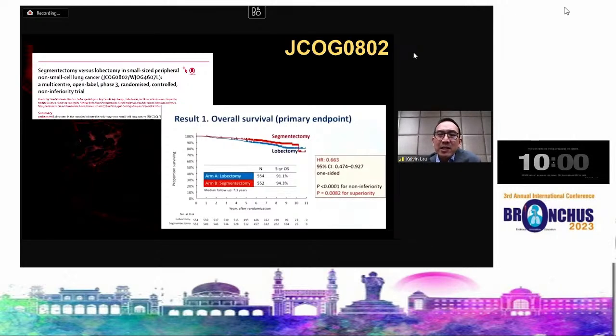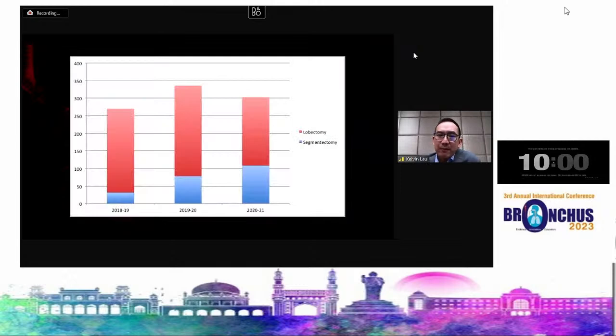Segmentectomy is not an easy operation. Not everyone can do it, especially by VATS. And this is, I think, where the robot has come in. This is our practice in our department. We were doing very few segmentectomies, and we've grown almost 5 times over the last 3 years. Now we do a third of our anatomical lung resections by segment.